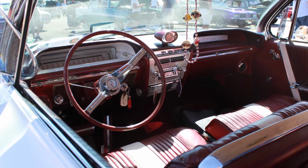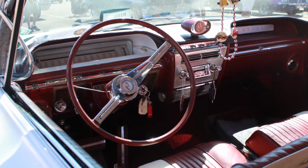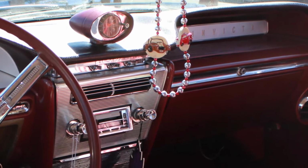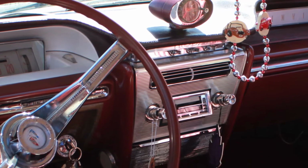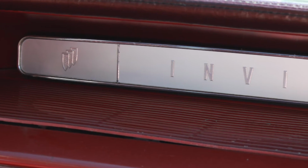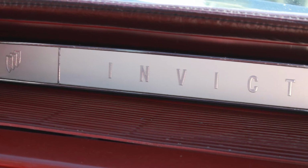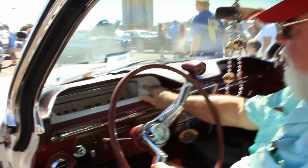Why would you suggest someone get in something a little more eccentric like the Invicta? Well, there's a lot of 55 through 57 Chevrolets and Fords here at the show again. A lot of remanufactured parts are out throughout the country, but I'm having a hard time finding any parts for the Invicta at this time, just because it was a low numbers production car, and to find one that's a survivor is a rare gem. I've had a lot of interest in the car. I've had a couple of offers on it, even though it's not for sale.